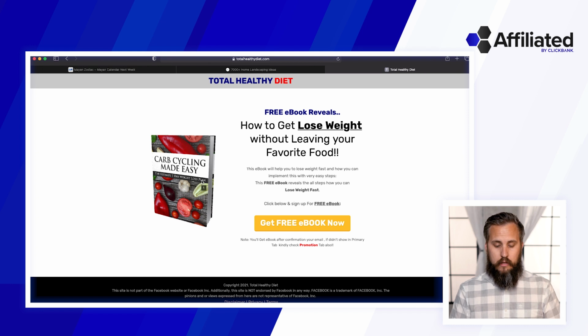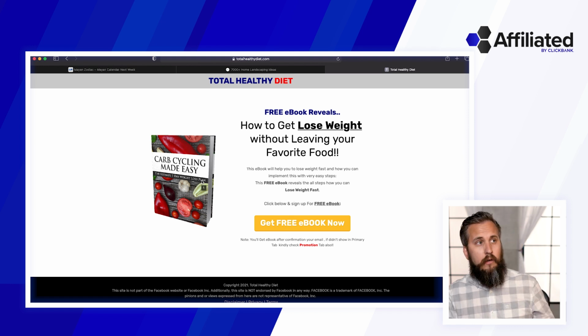Another bridge page again, we see Total Healthy Diet. Free ebook reveals how to lose weight without leaving your favorite food. I'm sure many of you are probably thinking, that sounded weird when you said that. And you're right. Have you ever heard someone say without leaving your favorite food? Like they lost it somewhere and they'll pick it up later. That's already gonna raise red flags.